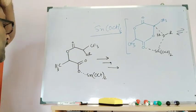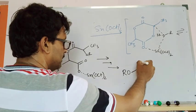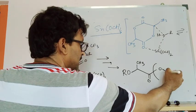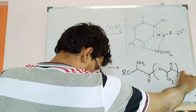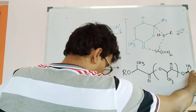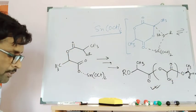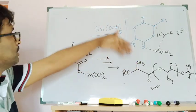The steps repeat again and again, and we get the corresponding polymer, which can be written as RO, then CH3, and this unit will repeat again and again, that is O. So this unit will be written again and again: CH3, C double bond O, CH3, C double bond O, and the step repeats again and again, O, then CH3, C double bond O, and OH. So this will be the OH. This step repeats again and again, and you get the corresponding polymer here. This is the mechanism by which we can prepare a high molecular weight PLA from the corresponding lactide.